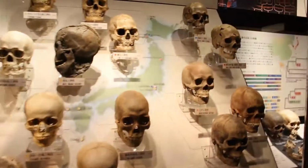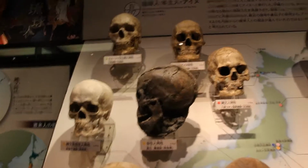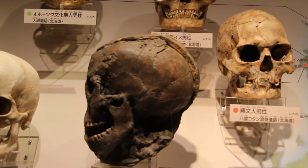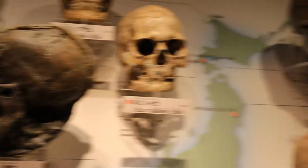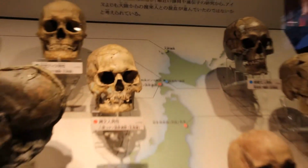There are a lot of skulls in here. Whoa, what happened to that guy? He's got the biggest one. I think he got crushed, sadly. All different skulls of the rainbow here.